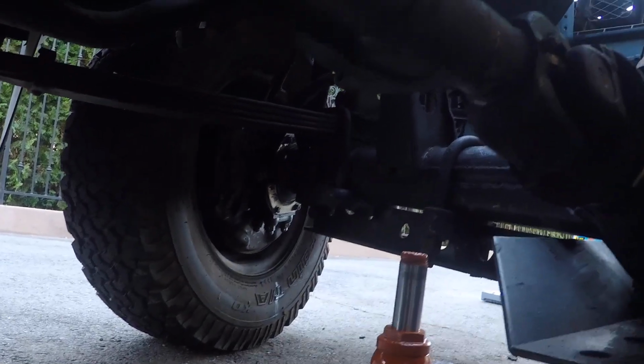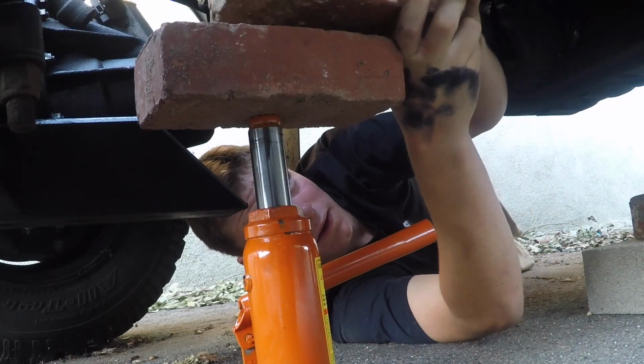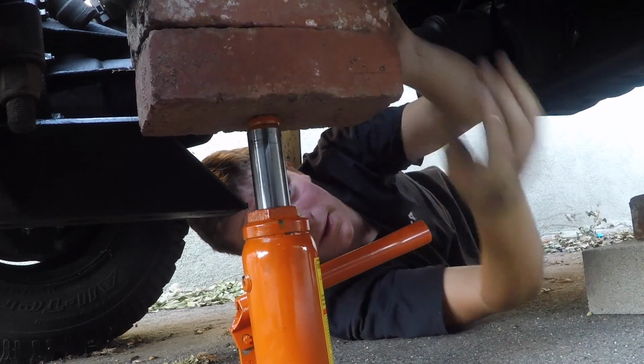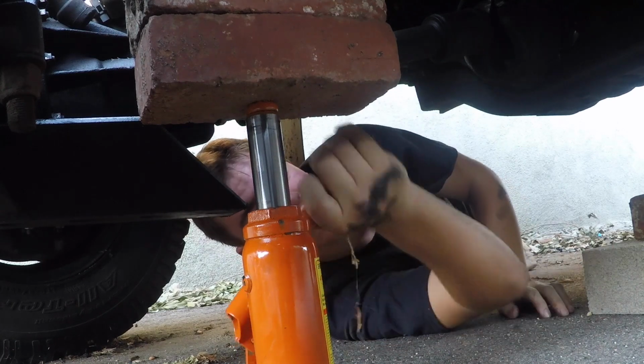So I'm currently trying to jack up the transmission a little bit to have it align with the motor with a jack that's too small and a couple of bricks and a cinder block because I don't have any wood to do that. So I'm hoping that I don't break the transmission or smash through the cinder blocks and have the transmission fall on my head. Oh, don't fall, don't fall, don't fall. Come on. Yes! There we go.